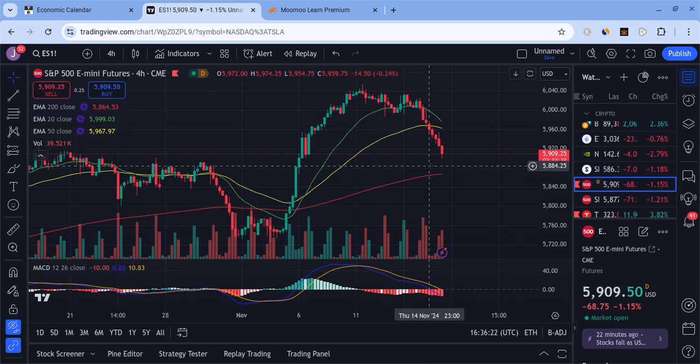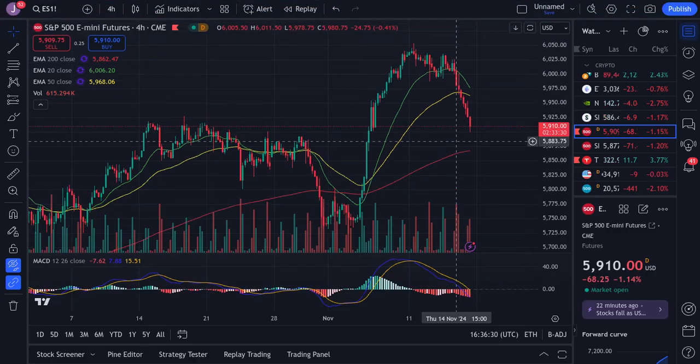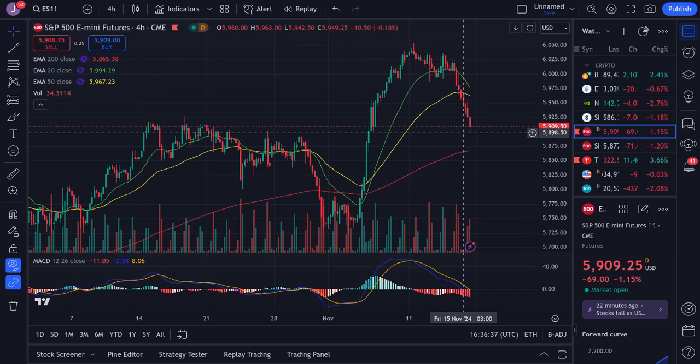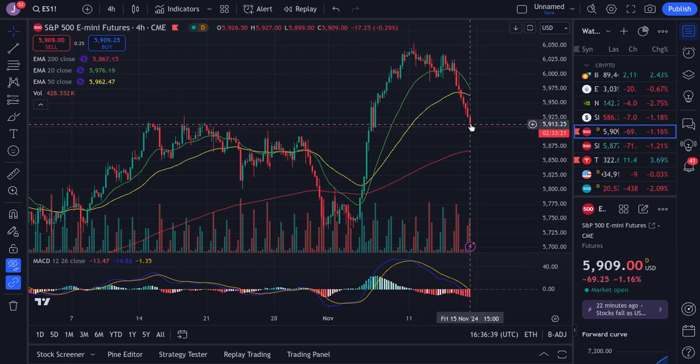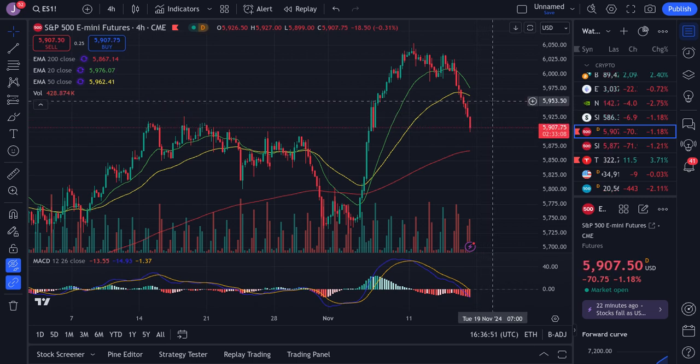On ES, we are dipping, but notice we have this support zone. So very close to 5,900 is where we had this support, which is previous resistance. This is also aligning very nicely. This also aligns with this previous resistance as well. We have 5890 to 5900 as our support zone on ES. If we lose 5890, I see us dipping to 5867. There's going to be a bigger dump coming. If we hold 5890 to 5900, this could attempt to rebound for 5925, then back up to these higher levels.